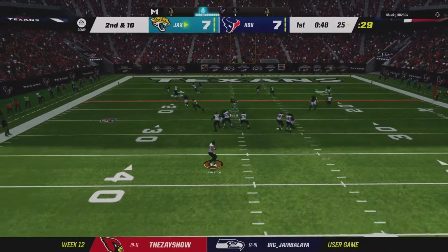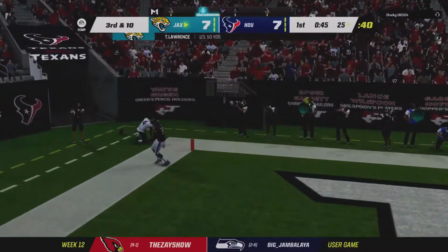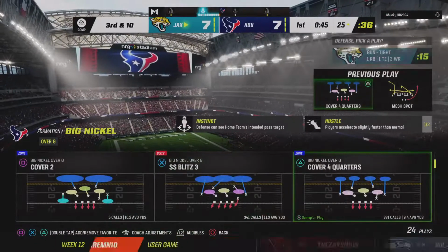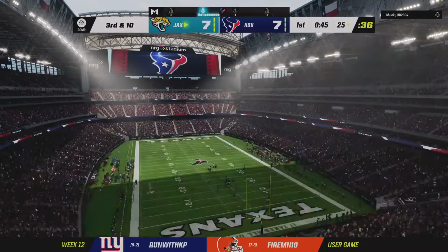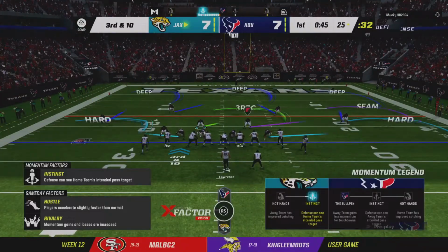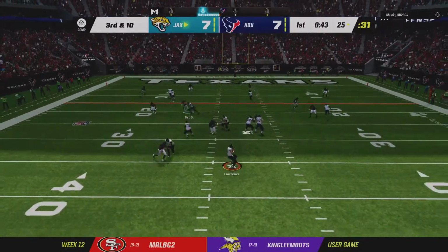2nd and 10. Here's Lawrence again. And that is incomplete. They haven't been able to stop them so far this series, but getting a nice little stand from their defense now. So now 3rd and 10. A big play to start the drive, but nothing since. Lawrence.